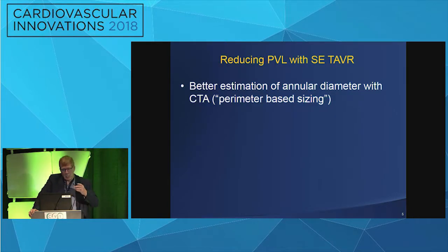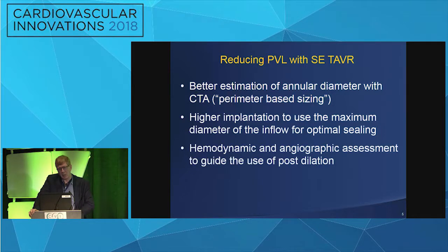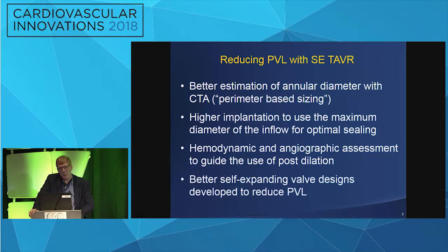So what do we do? Well, as Dr. Reardon, who's here, and I brought the CoreValve to the United States in 2012 for our clinical trials, we thought about a lot of things. We thought about making sure that we had the right size valve, a higher implantation technique using the maximum diameter of the self-expanding valve itself, and the hemodynamic assessment we needed to use with post-dilatation.